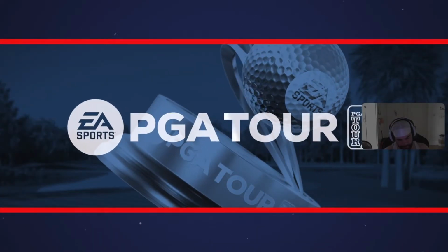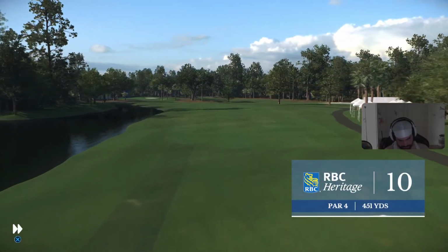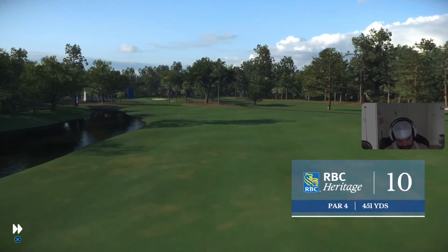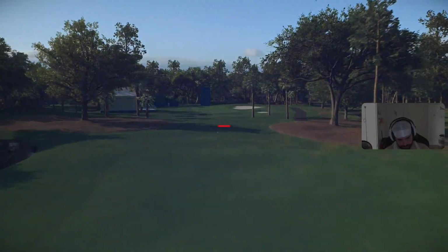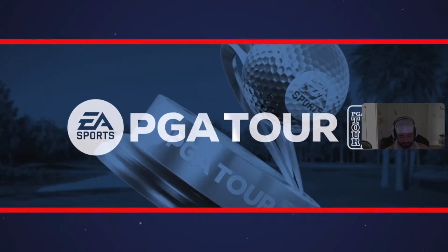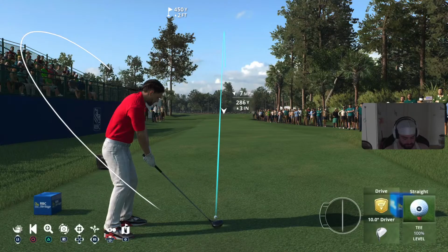The back 9 starts here at the 451-yard par 4 10. This hole offers one of the few real wide landing zones to take aim at. However, beware of the lagoon left. If you can find the short grass, birdie is very much in play.